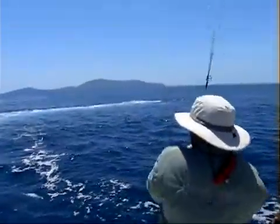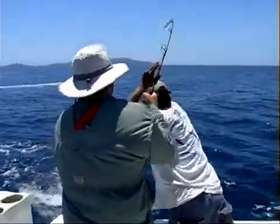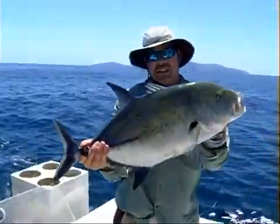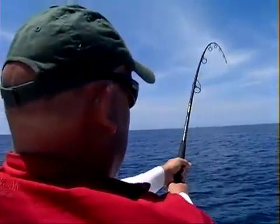Blue runner? Blue jack. Blue jack? All right. It's a blue trevally. Beautiful color. Blue trevally. Pretty fish. It's like a jackfish with blue colors. Yeah, trevally's in the jack family. Iridescent. You know what it is yet?